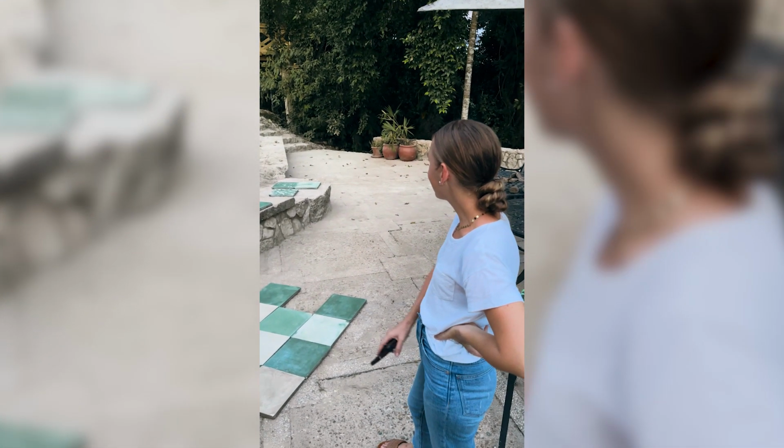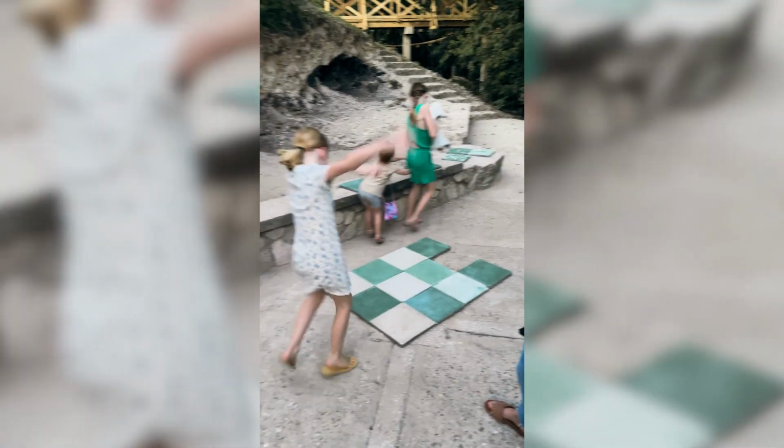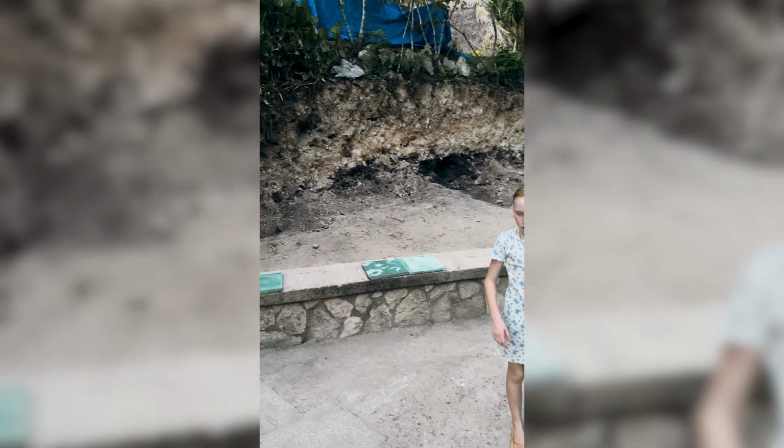Good. It's gonna be quite the statement, this whole patio. It's gonna cover this whole patio. And the patio is extending over to that wall that is now.